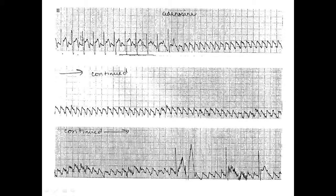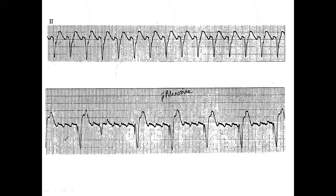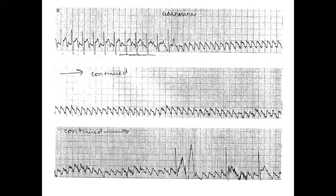We don't know what the rhythm was. Adenosine was given. Look what happened. It beautifully demonstrated atrial flutter, but the next QRS is not occurring until way, way out there. Does that mean that when you're going to convert somebody for atrial flutter, you have to put a pacemaker in? No, this happens very, very rarely.